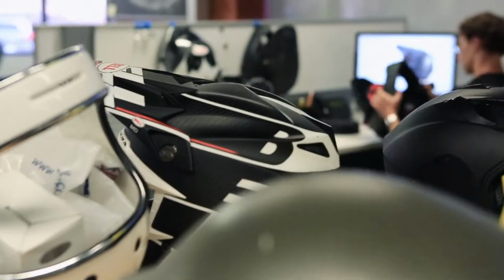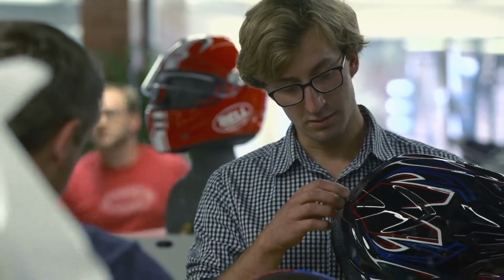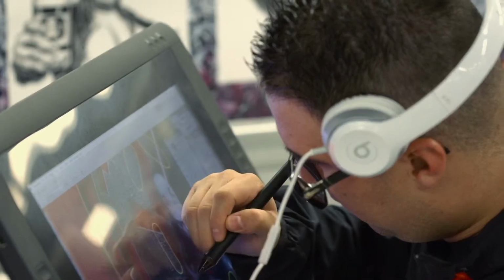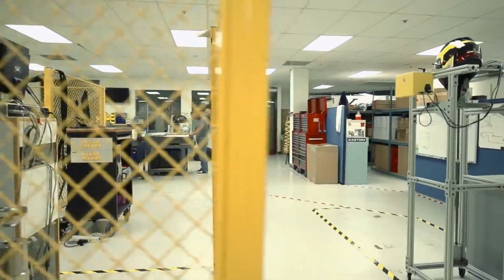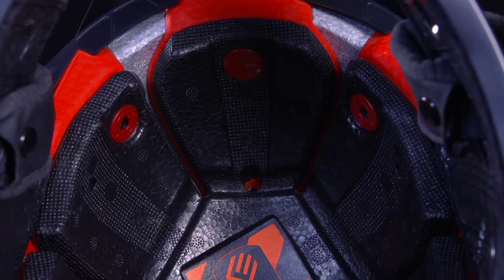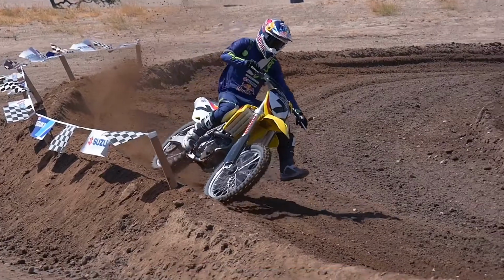So the best part about having the test lab here at BRG Sports is we can really connect with the product development and create this little feedback loop, which allows us to iterate samples quickly, create prototypes, and test them not only to the standards that we have to meet, but to our own internal standards of rotational, low, mid, and high speed, as well as other environmental conditions quickly, so that at the end of the day, it can get on the rider where it matters most.